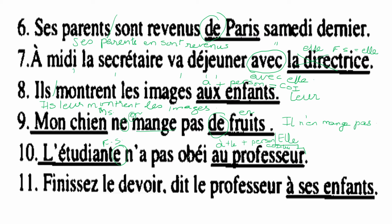Now, where will you place that lui? Look at this sentence. Okay, it's a little complicated. Ignore the negation to start with. Okay, so you can see that it is a obéi, which is the passé composé. In the passé composé, you are placing the pronoun before the auxiliary. Now get back the negation. It will be elle ne lui a pas obéi. Okay? So that's the way you have to deal with it.